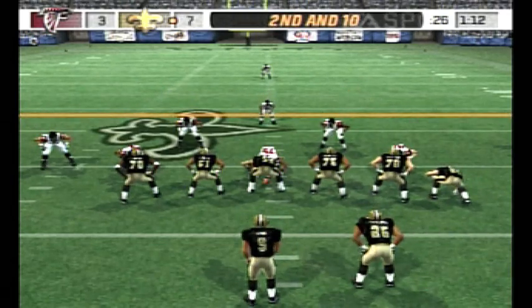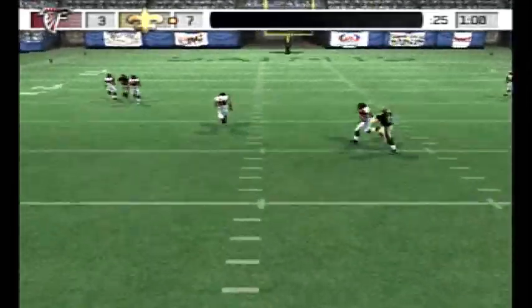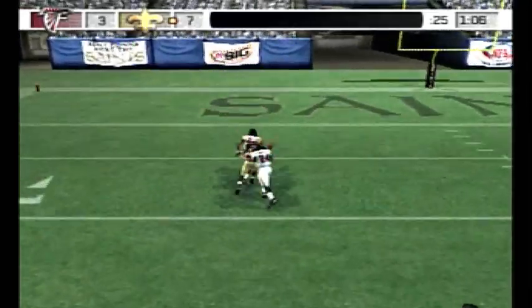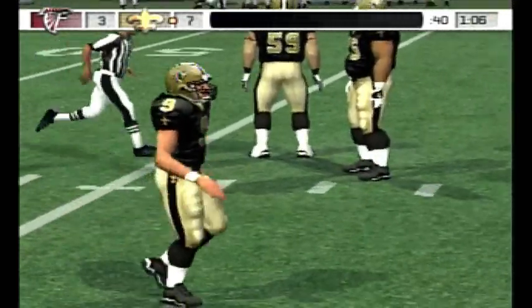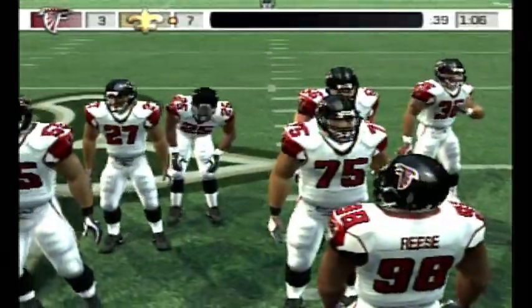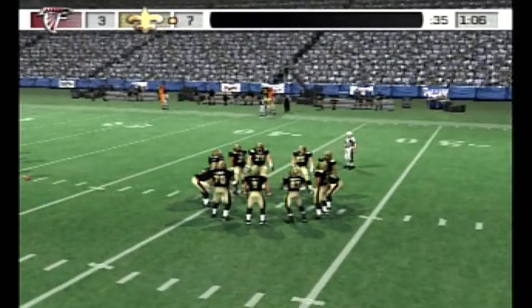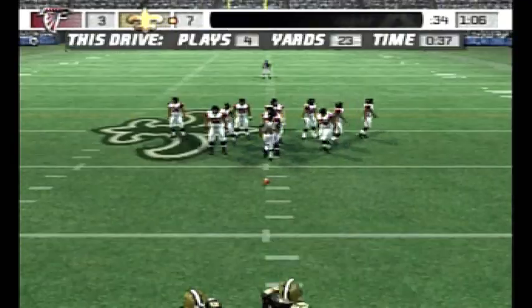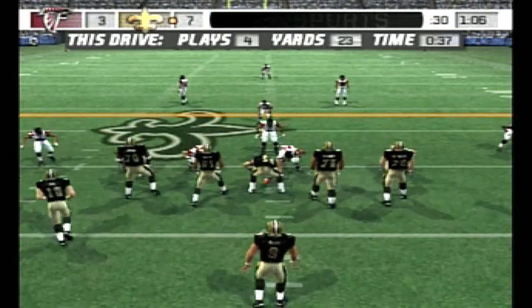The Falcons come out in a nickel package. Hold them up. Launches it deep to the left. Drops the interception. Good effort to deflect that pass, which had big yardage written all over it. Third and 10. Ball on the 43-yard line.